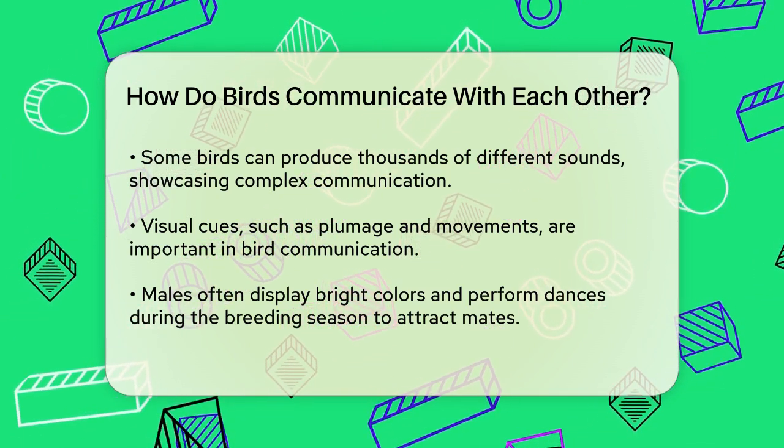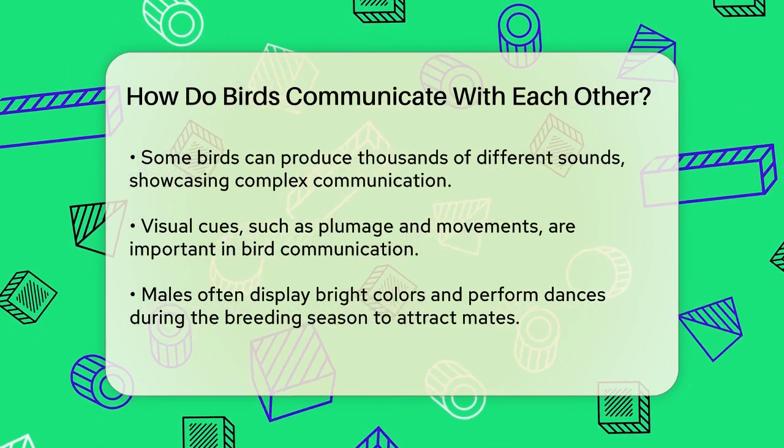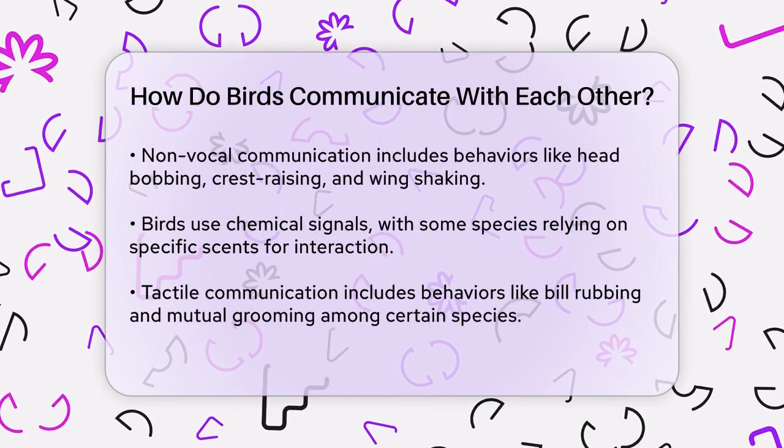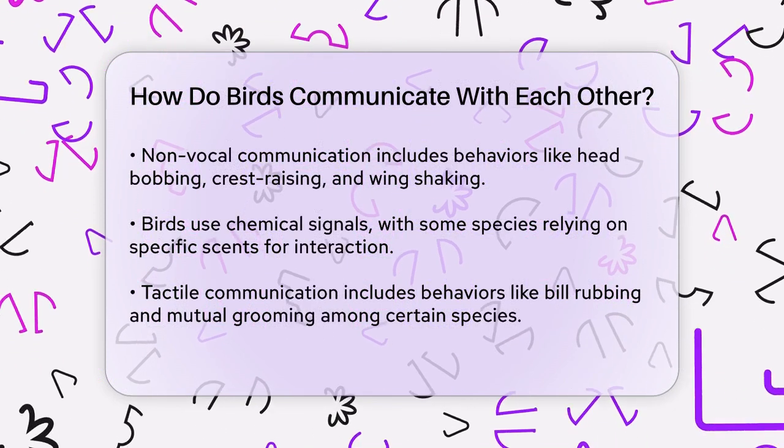Even the way birds arrange their feathers can send a message. For example, young owls will spread their wings and puff out their feathers to appear larger and more intimidating when threatened. In addition to vocal and visual communication, birds also use chemical signals.